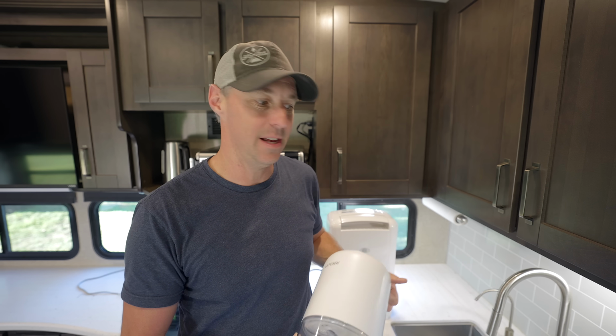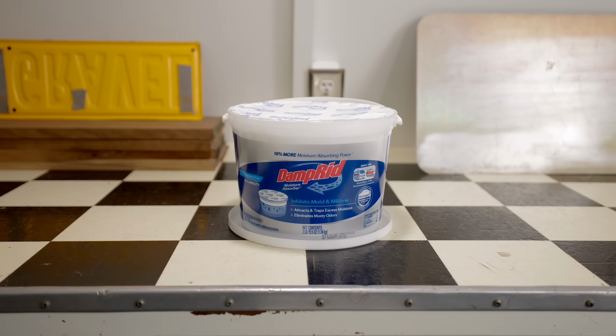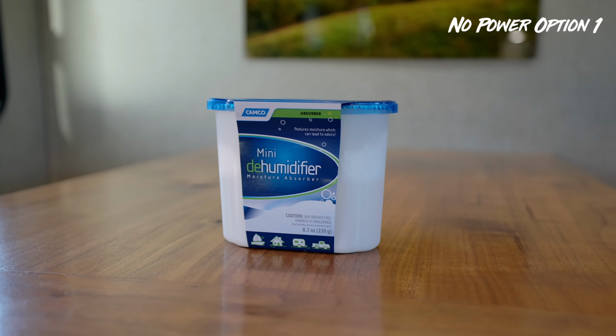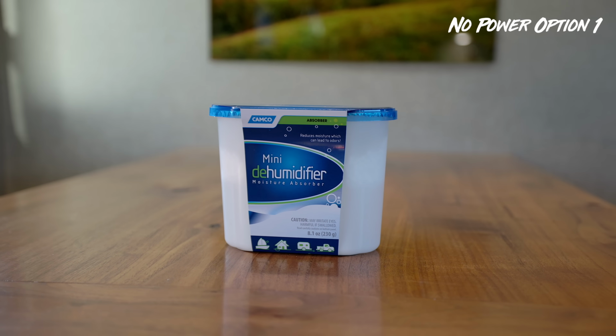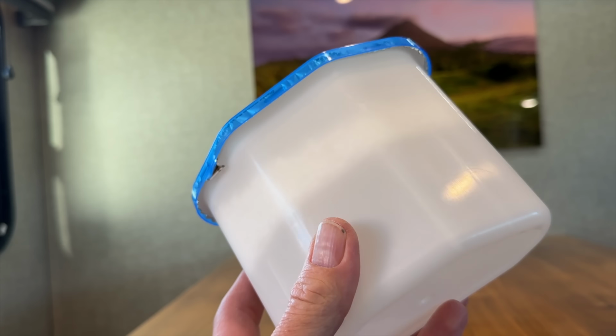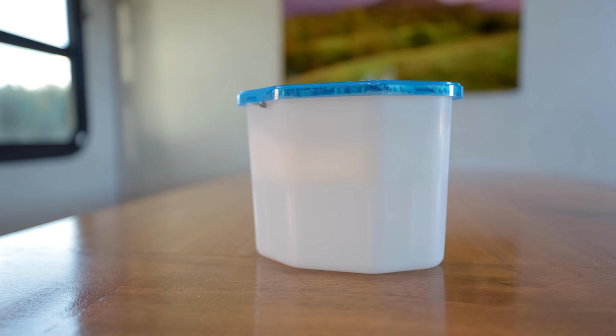So not quite as effective, but we do have some other ones that, if you're going to be off grid, give you that no power option. So first up is Damp Rid, and this is going to be a disposable type of solution. You're going to open this up and it's going to absorb, and that water is going to drop into this bottom portion of this container. And then when it's full, you're going to toss it out.